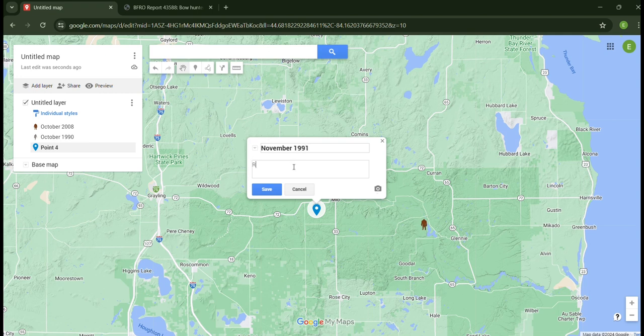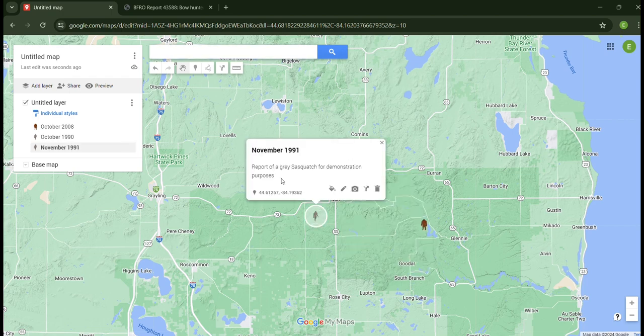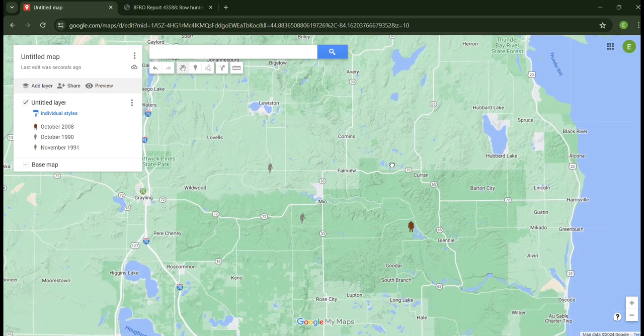Now, for time-sensitive purposes, I'm not going to go through all of Michigan, so let's just pretend that there's another gray Sasquatch sighting not far from the first one. And this does occur. Throughout the several maps that I've made, I have noticed patterns like this. You'll get 2 reports of Sasquatch that are described the same, pretty close to each other.